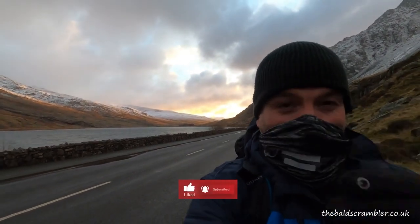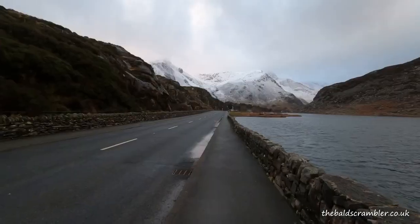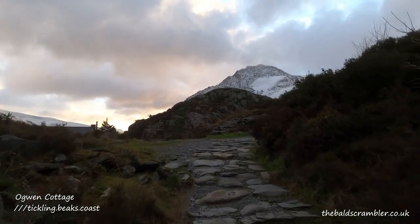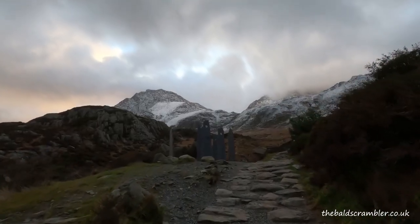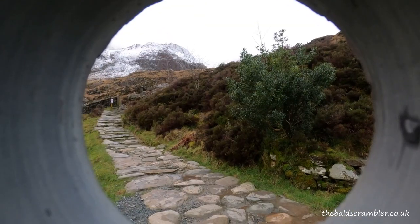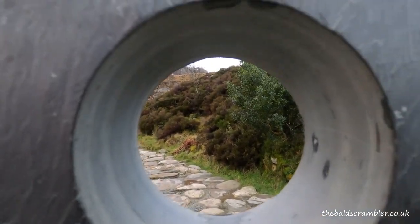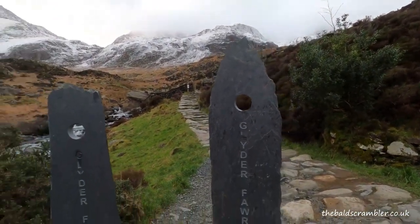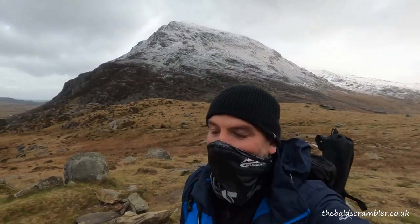Well, the view is pretty nice behind me. Just making my way up to Llyn Idwal, which is just over there. So far so good.